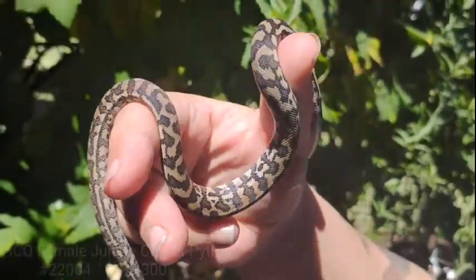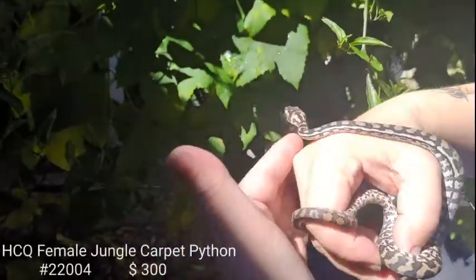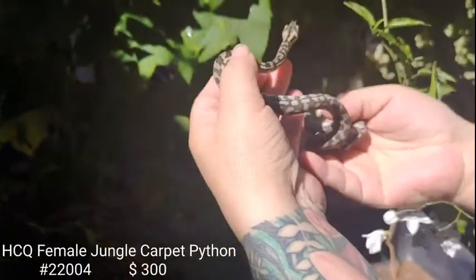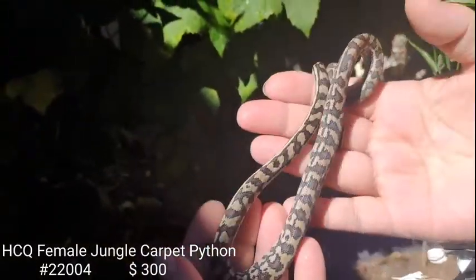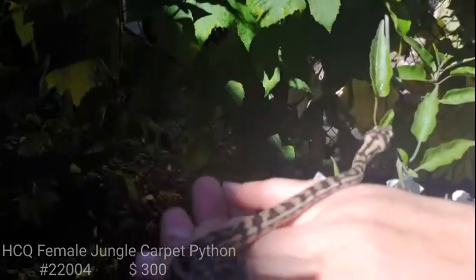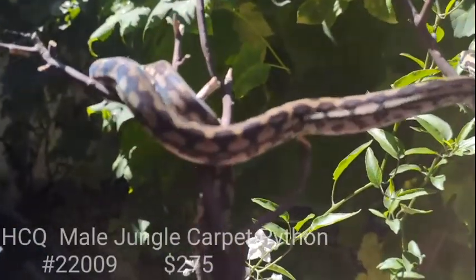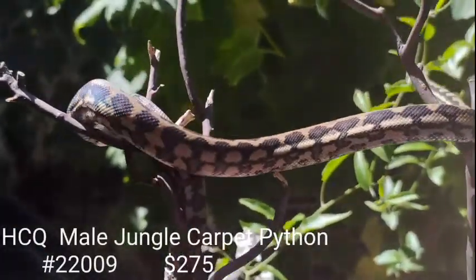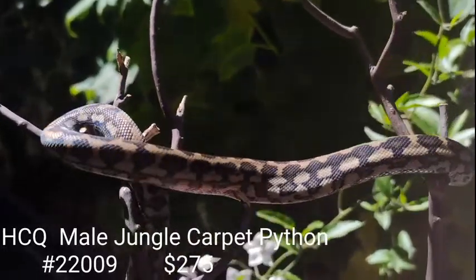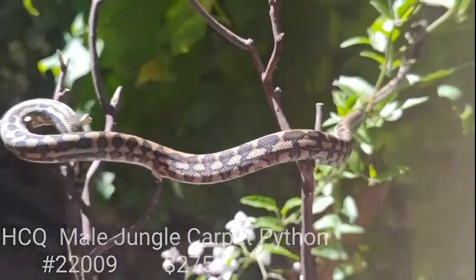Our next two available animals are both baby jungle carpet pythons. Jungle carpet pythons are a medium-sized semi-arboreal python species native to tropical forests throughout Queensland, Northern Australia, and Eastern Australia. They are considered to be a very beautiful and highly sought-after quality specimen. They are a long and slender body python reaching lengths of approximately 5 to 7 feet. Their moderate size and beauty can make a great addition to any collection. Carpet pythons are recommended for the intermediate to advanced reptile enthusiasts.